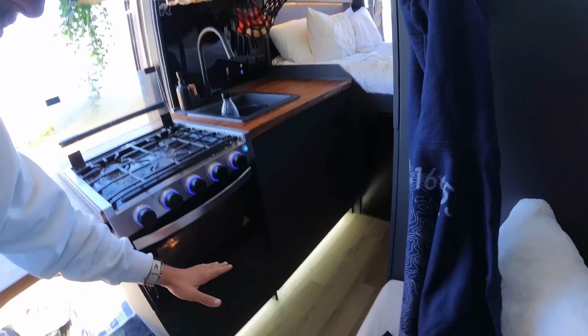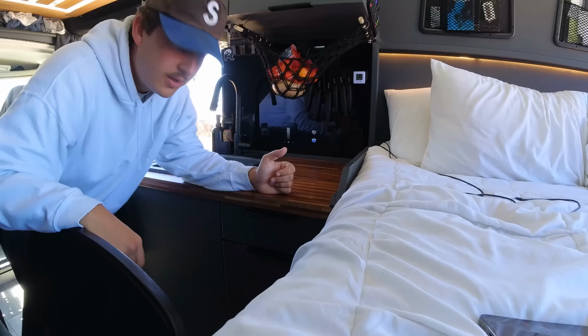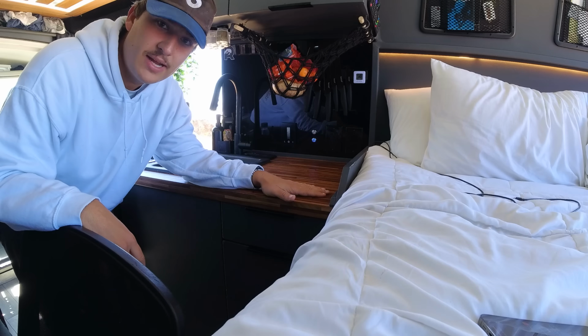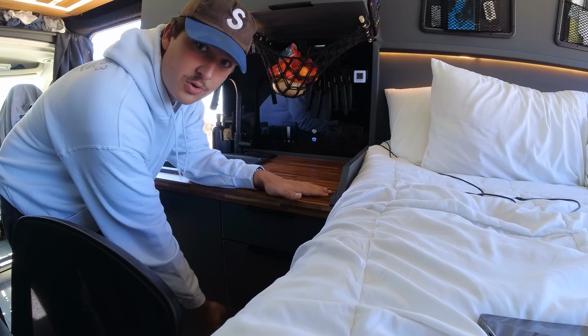So now I'll take you guys down below and show you all of the drawers and the cabinets and all of the stuff that I have down below my kitchen. Okay, so for this area, I'm gonna start over here back next to my bed where I have 4 drawers. So I have a top drawer right here, a second drawer, a third drawer, and a fourth drawer.